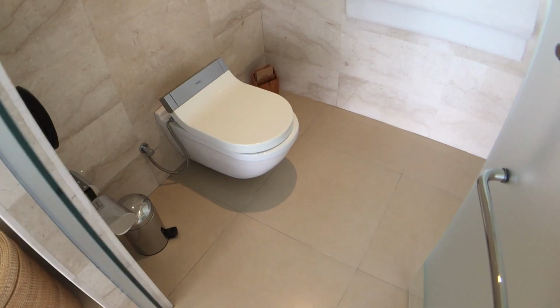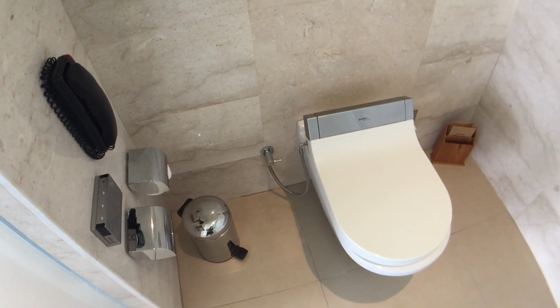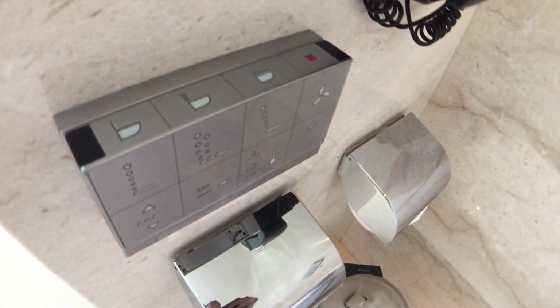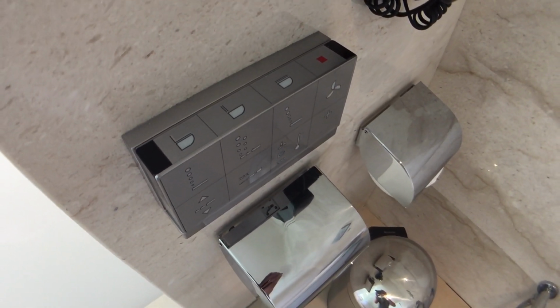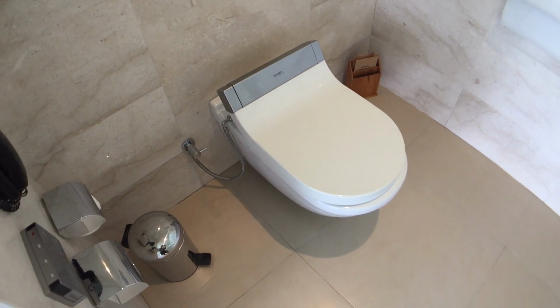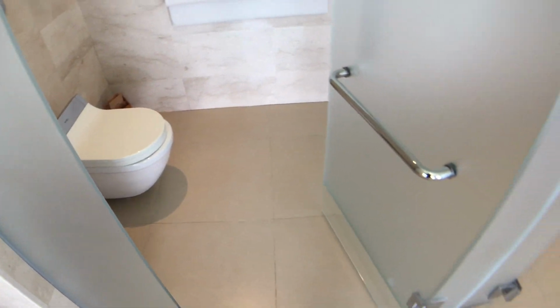Okay, the opposite of romance. Here's where you get down to business. In here, it's a Japanese-style toilet. There's a remote control over here that allows it to do various things. I'm not going to operate it because I'm not good at it. I just use it for what it is intended for on the baseline.